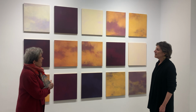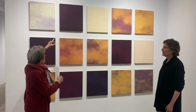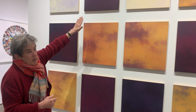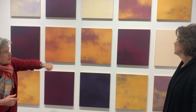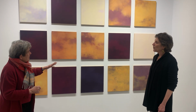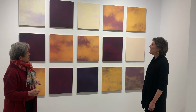And I'm wondering how you got to your palette and the contrast between the deeper spaces, some of which are very, very strong, and some of which have very, very subtle light and air in them. And I'm wondering how you got to the contrast and how you've decided to place the darker paintings.